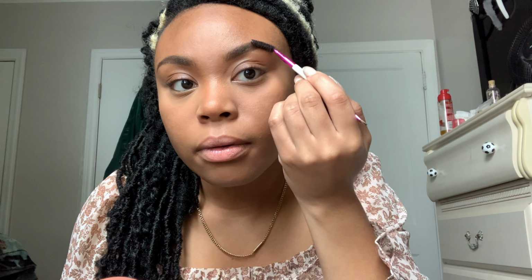I want to keep them light. I don't want them to be too dark anyway. So that's good enough. Then I'm gonna brush them out again. Like I said, I'm not gonna put no concealer under my brows. I'm gonna keep this nice, light, and skin-like. Ooh, that rhymed. Look at me. I could be a rapper for real.